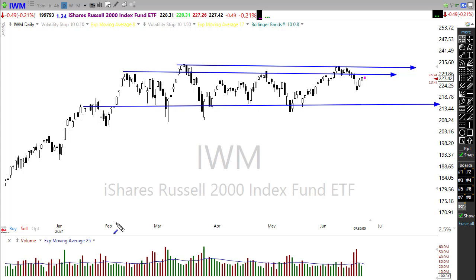So it may be a little bit of a struggle as we run up here to test these levels. Remember, we have surged a lot in just 2 days on this bounce back. And we can't rule out the possibility that there could be a little bit of profit taking coming in here at any time. So watch these levels carefully as we approach them.